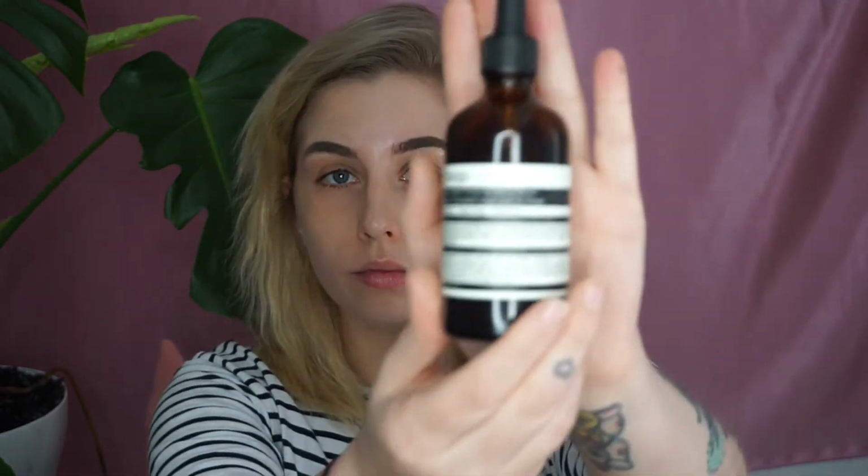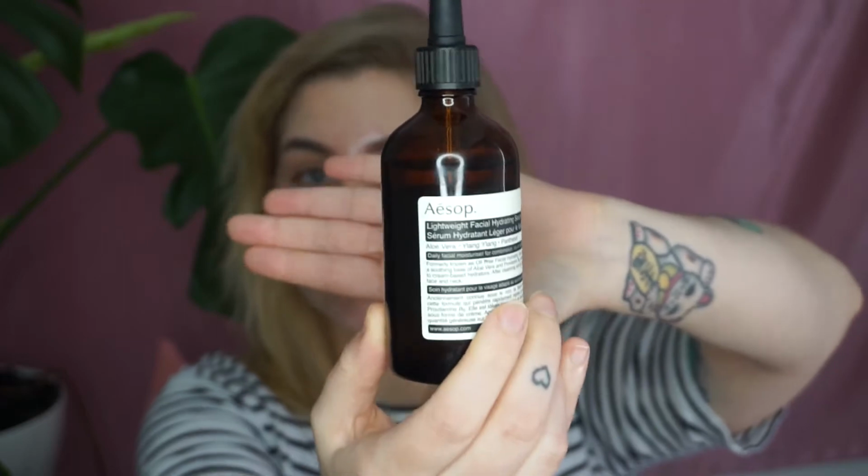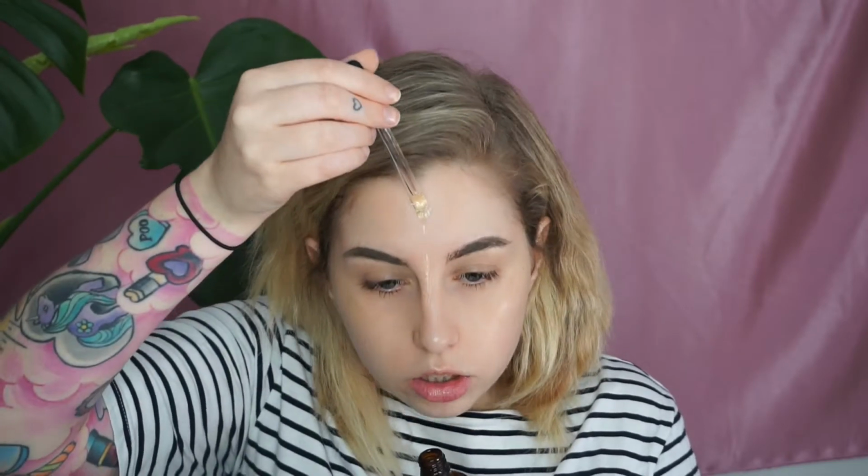Okay, so first of all, I'm going to be using, I mentioned this in my favorites video, the Aesop Lightweight Facial Hydrating Serum. This is an Australian brand. They are based in Melbourne, in my city. So yeah, I've been using their products for a long time and I highly suggest them. I don't use this as primer. I use it as like a moisturizer.